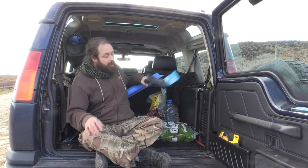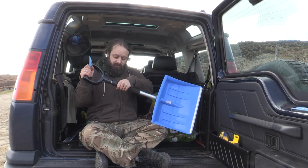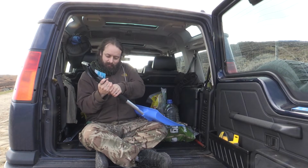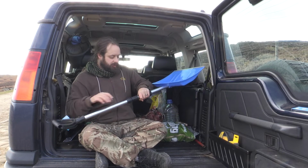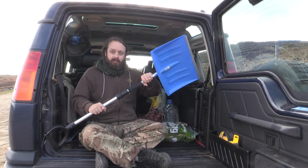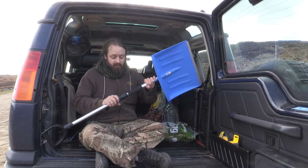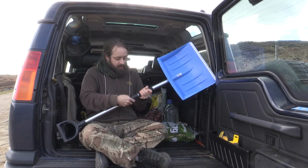Other essential is a snow shovel of any kind. This is like a telescopic type. It's been sat in here now for a while. So, you know, even though I'm in a 4x4, depending on the roads, you might need to shovel yourself out. You might need to just shift some snow from around your tyres.